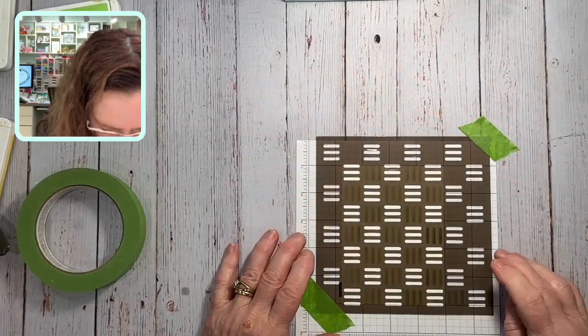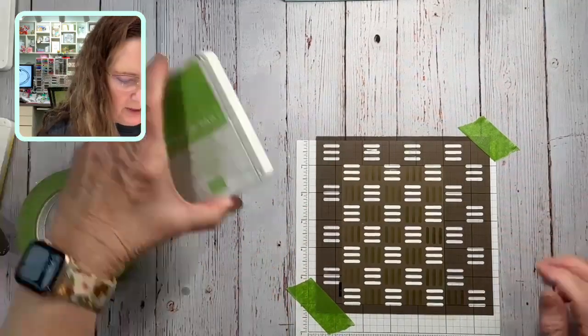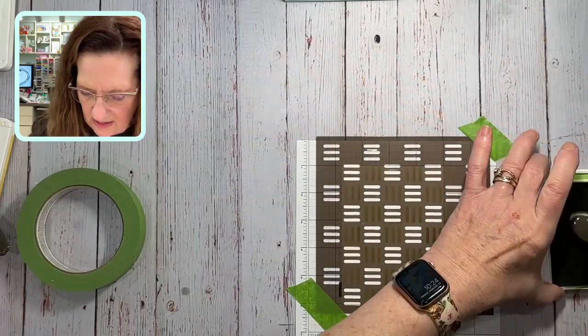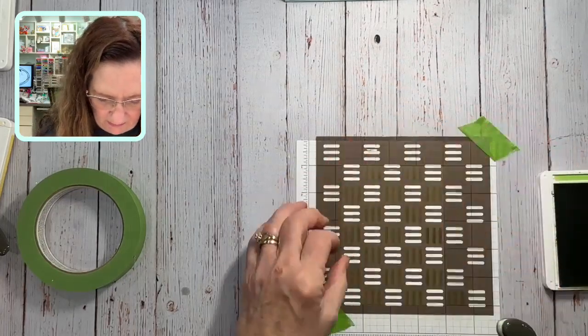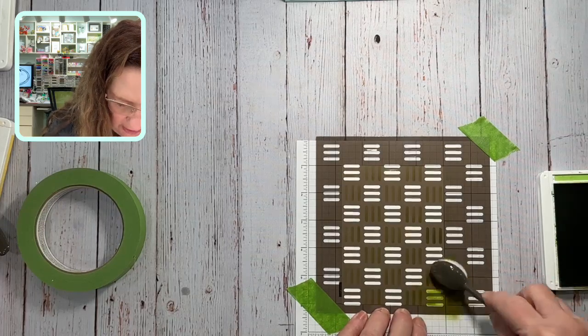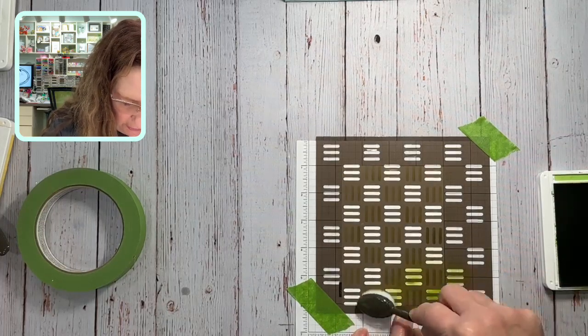Okay, so now I'm going to bring in my Granny Apple Green, which is a little bit darker. And I'm going to do the same thing. And you're going to see how much fun this effect is. So this green is a little darker.